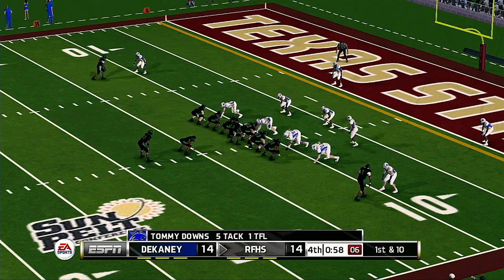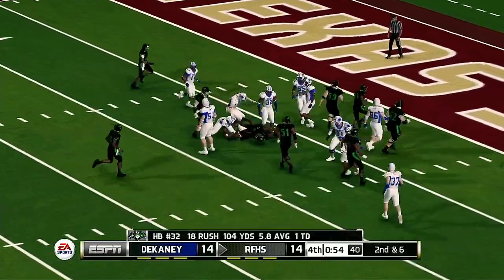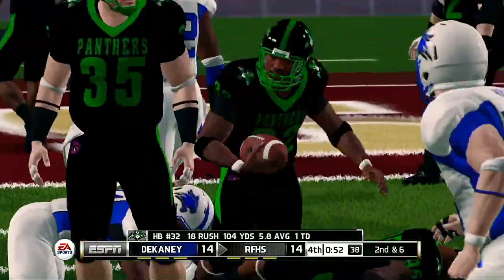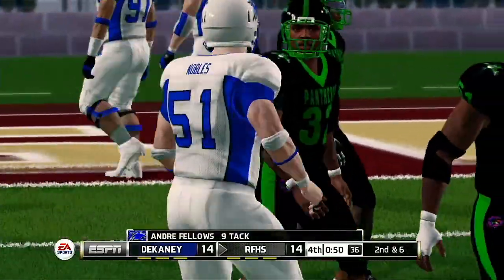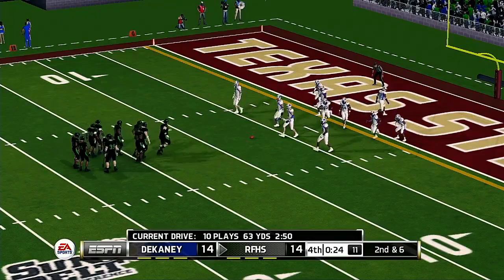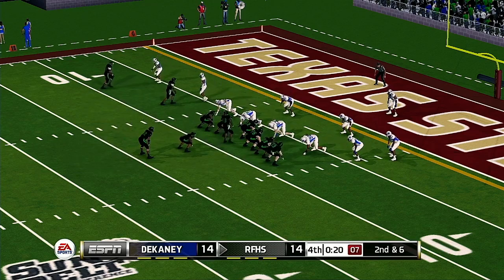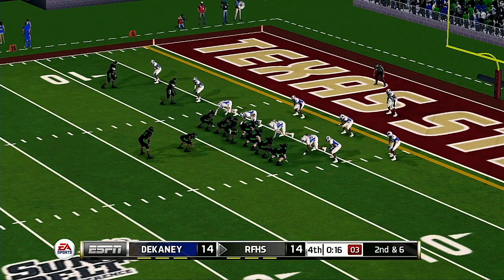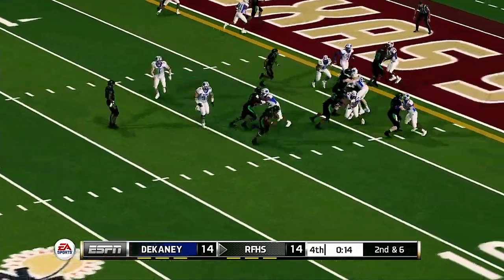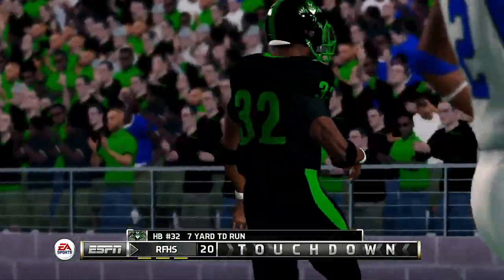We have less than a minute to go. Carries the ball for a nice gain. That makes it second and six. Second down and six. Ball on the 7. Got the corner. And he's in the end zone. Touchdown.